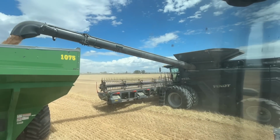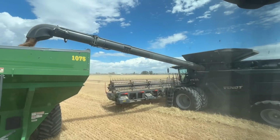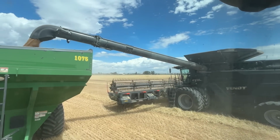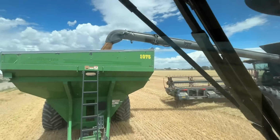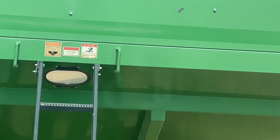We just opened up both ends, went around the side. So now we can actually get rolling on just going back and forth across the field. But we'll get going here pretty quick. Just have to unload this, which my bin, you can actually see in it through that little porthole. That's the grain in there.